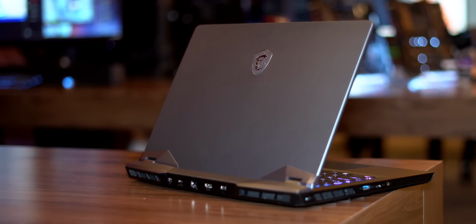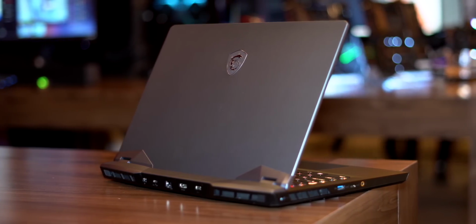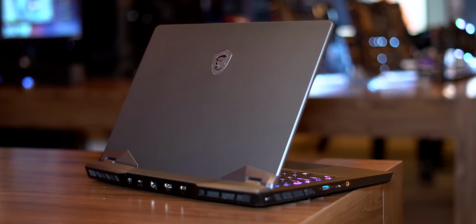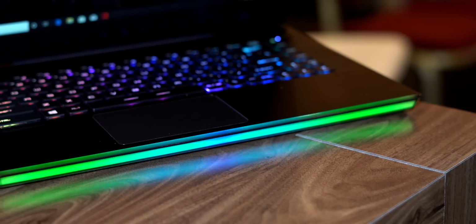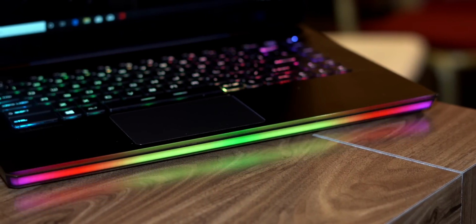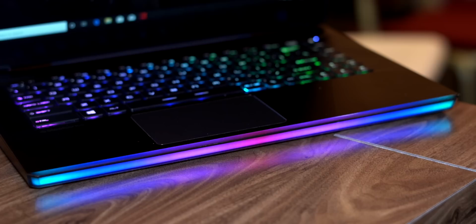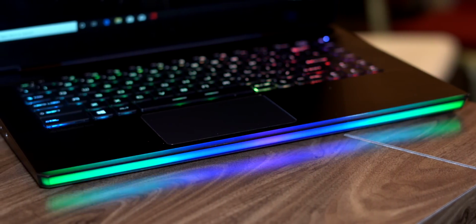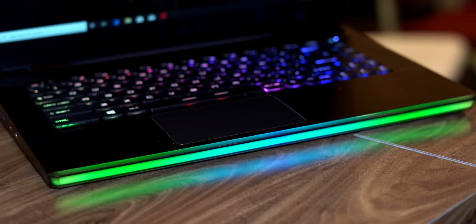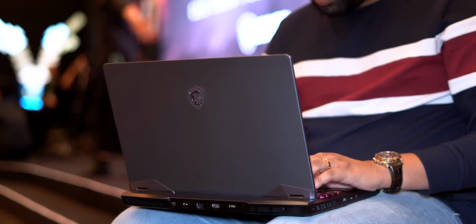This is the brand new MSI GE66 Raider, a gaming laptop that looks super cool, mostly thanks to this RGB LED light bar that stretches across the front edge. MSI calls this the all-new panoramic aurora lighting, and I like it. It's a unique way to put some cool RGB lighting on a gaming laptop, isn't it?